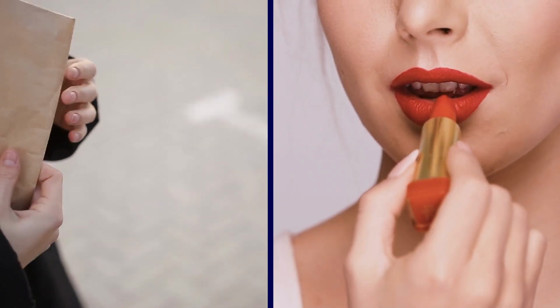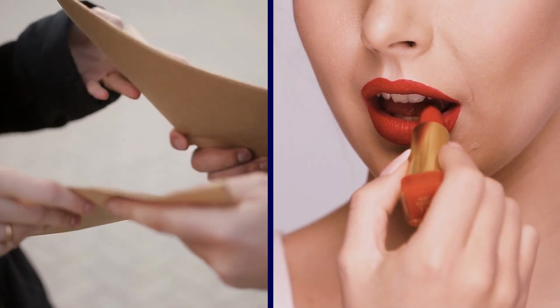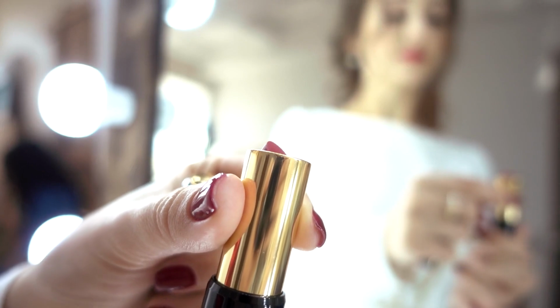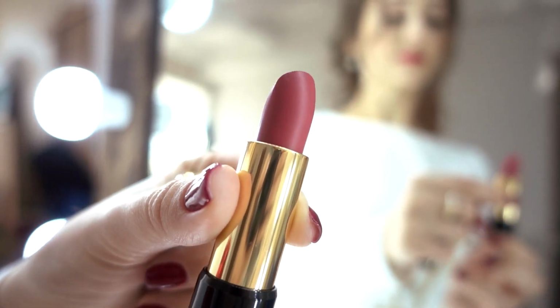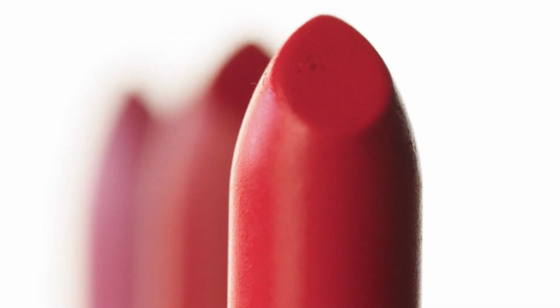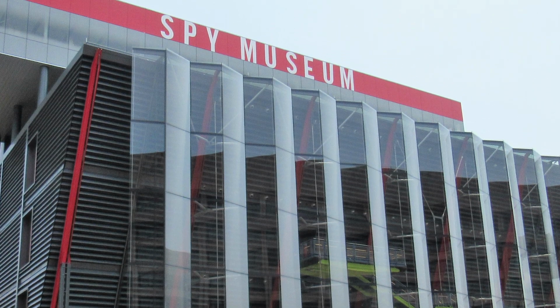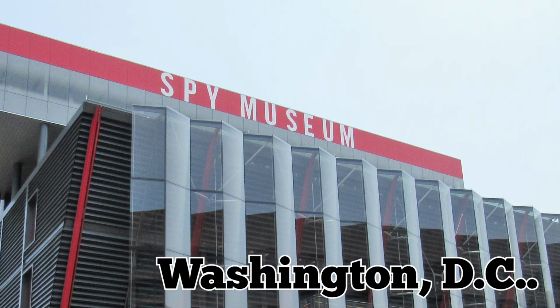It would have been impossible to reload after being used, leading experts to believe it was issued to female spies as a last-ditch weapon. Only one Kiss of Death was ever seized by Western forces, so it's unclear how many were made or how widely carried it was. The weapon is on display at the International Spy Museum in Washington, D.C.